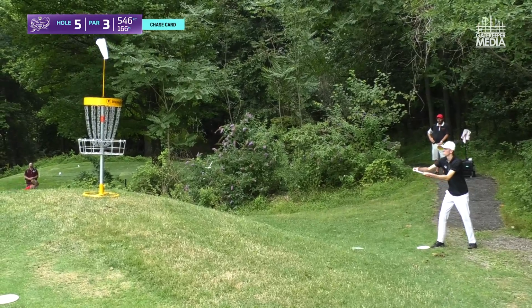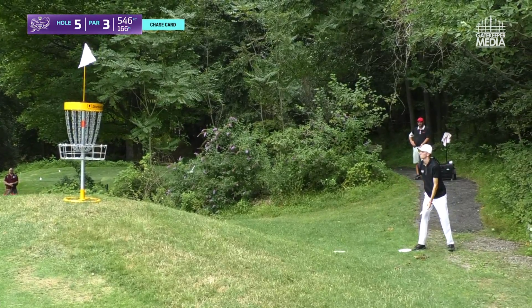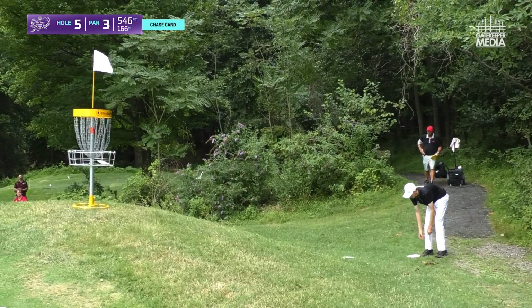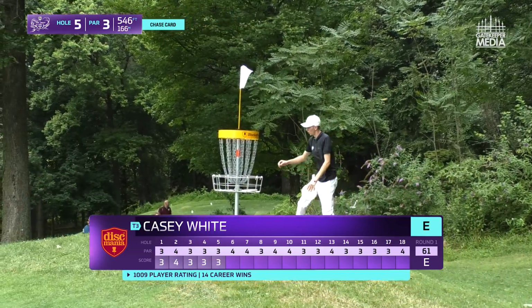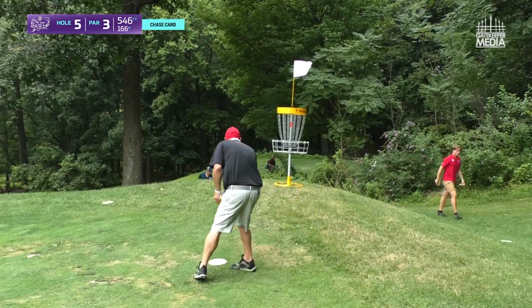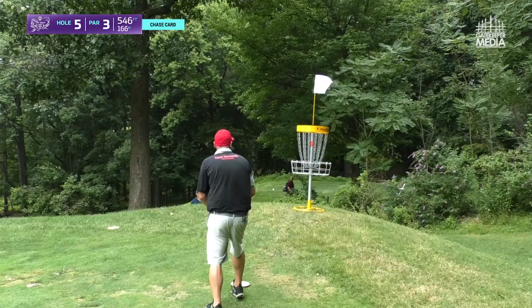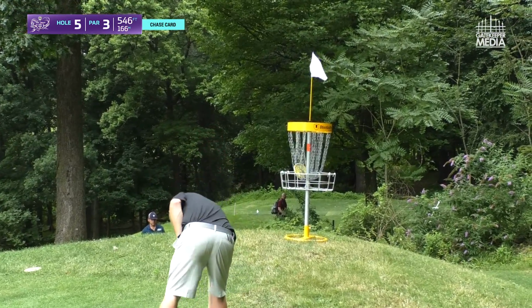All right, Casey lining up. And all of these shots are going to be for par. This is one of the holes that was extremely difficult to get your birdie on. This is the second hardest hole on the course, and 0 birdies in the first round. 0 birdies on this hole in the first round says quite a bit. It says that we probably need to make the hole easier.